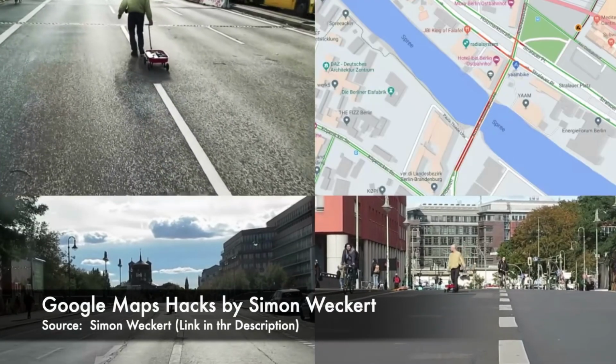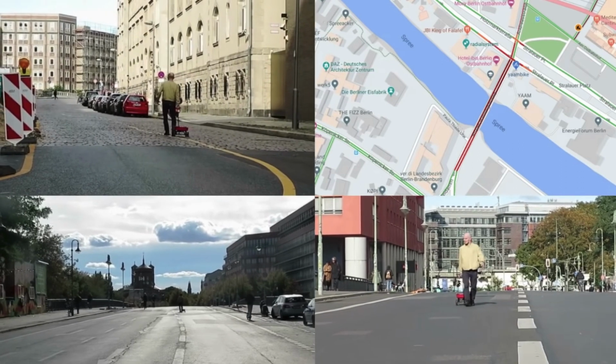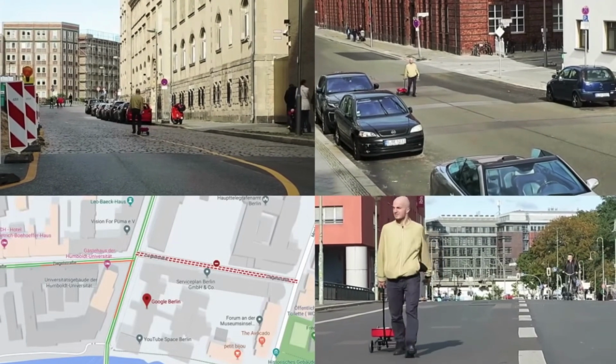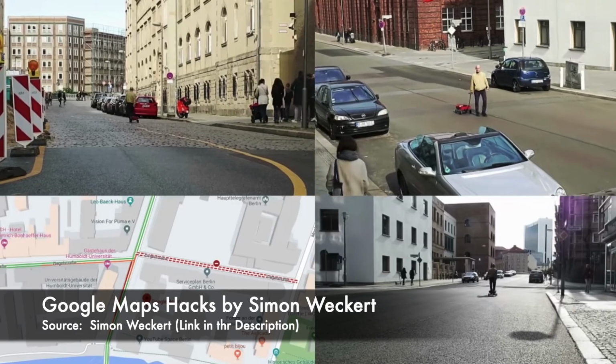According to a report by Android Authority, artist Simon Weckert has posted on YouTube a video showing how he managed to hack Google Maps by creating virtual traffic jam on streets of Berlin. Take a look. And the streets happen to be where Google offices are located in Berlin.